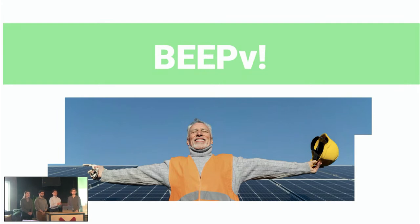Is there any problem with debris, like pollen or maybe bird droppings or anything like that? Just to repeat that, the question was if there's any debris or waste that would become a problem with the solar panels.